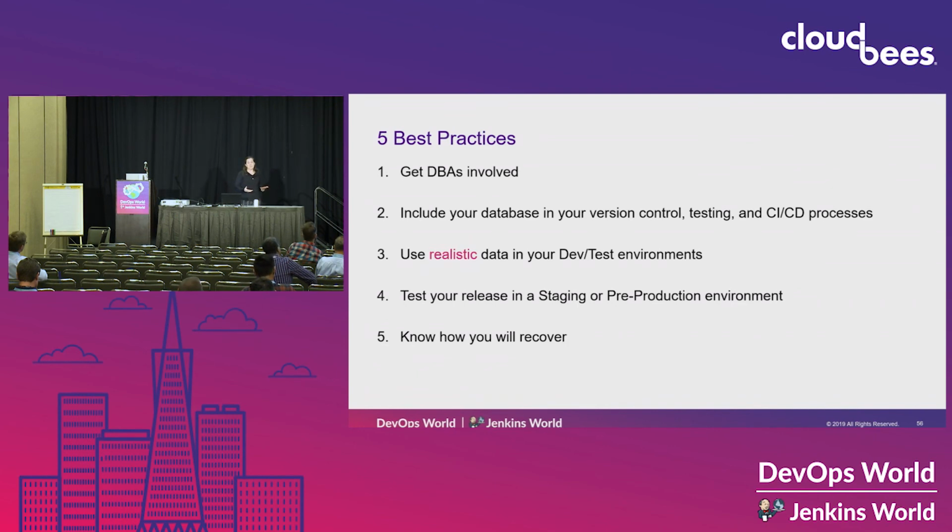If it is at all possible, have a staging pre-production environment that's as close to production as possible. You want to have that test before you go to production. You want to know if it's going to take hours versus minutes. All these things can be found in a staging or pre-production environment. And most importantly, know how you will recover.